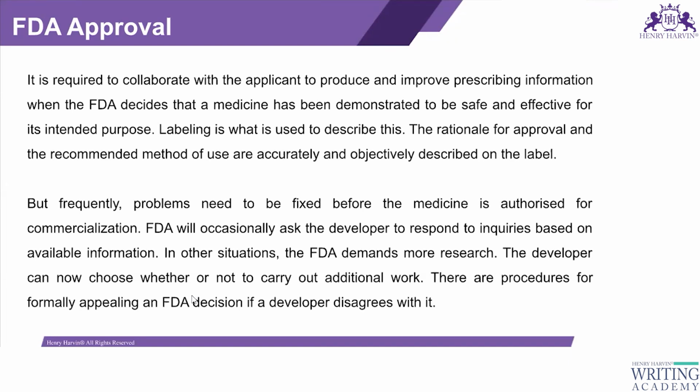Now these problems which arise related to labeling, or any issue related to the approval of the medicine, are to be fixed before the drug enters the market. Now the FDA can also ask for some extra exploratory trials, like pediatric trials. In case the developer does not want to conduct those trials, then they have the choice of a waiver. They can ask for the waiver.